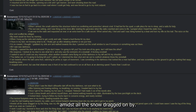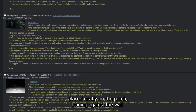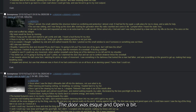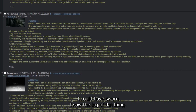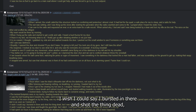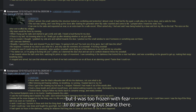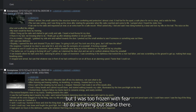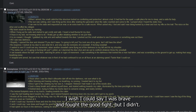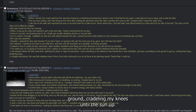Amidst all the snow, jogged on by the thing, was my rifle and jerry can, placed neatly on the porch, leaning against the wall. The door was ajar and jarred open a bit. I could have sworn I saw the leg of the thing dart in as soon as I looked at it. I wish I could say I burst in there and shot the thing dead, but I was too frozen with fear to do anything but stand there. I wish I could say I was brave and fought the good fight, but I didn't. I crumpled onto the ground, cradling my knees until the sun came up.